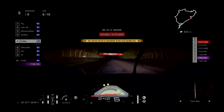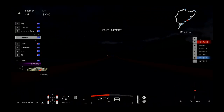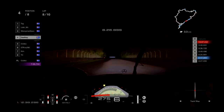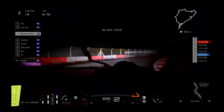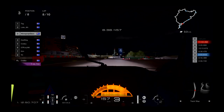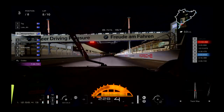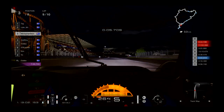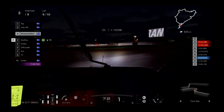So he's coming out the penalty line. No one else is there at the moment. So Jeffrey ahead here now. Coming up to the kink in the back straight. Moneyman's ahead at the end of the back straight. So it's really searching for the dry line here, keeping off the wet. So Jeffrey's come into the pits now.